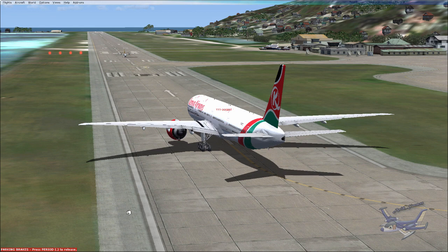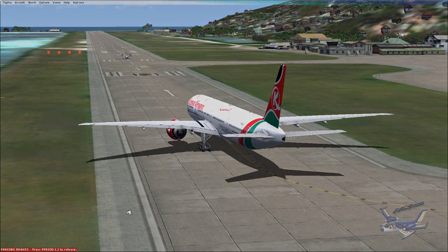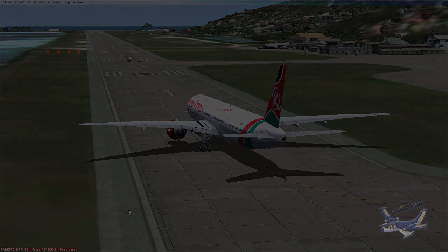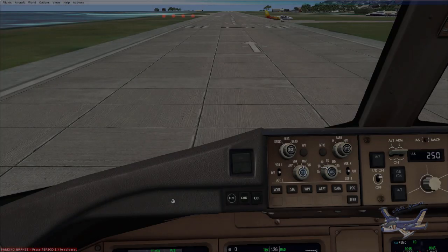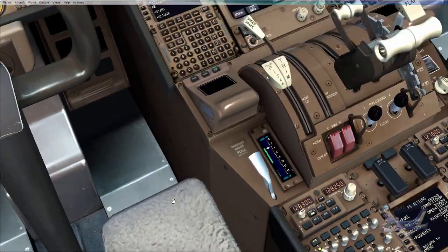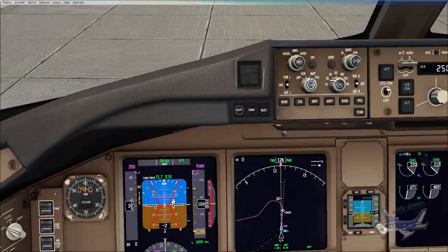I'm not particularly at the dead center line. We're human beings, we're not 100% perfect, although as a pilot in real life this needs to be perfect, so I'm just going to get away with that for now. Also, because of performance on my machine, we are not using the nose gear camera, so I'm just using my own judgment. So I hope that's understandable.